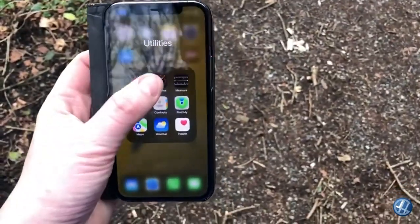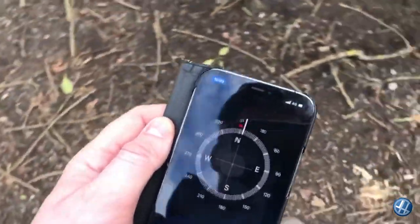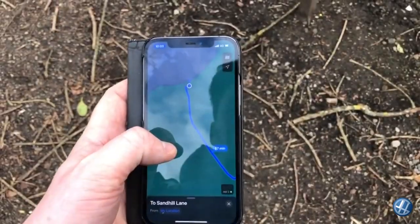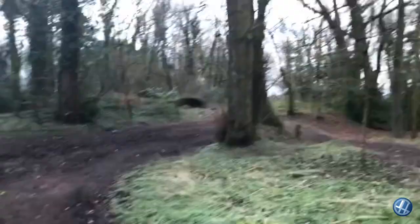A good bit of kit to have, obviously, is a compass, just so that we can figure out which way is north. There we are. And then bring up our map so we know which way we're going. That way.